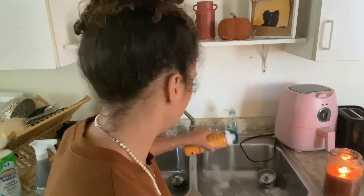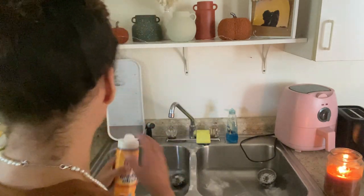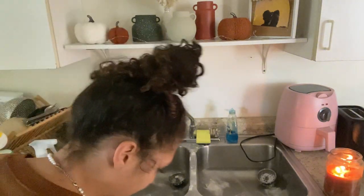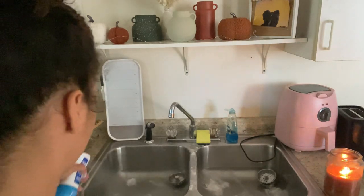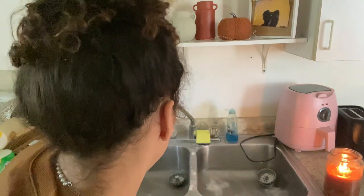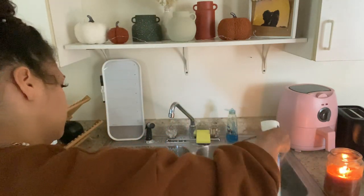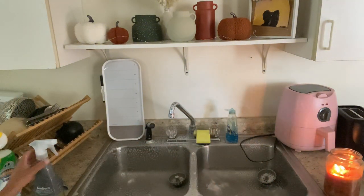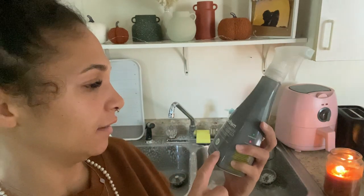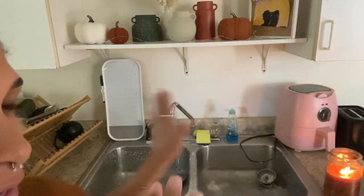So, I don't know, maybe we should just do the whole sink. Can't hurt, right? Which is also kind of dumb because I also want to spray my Clorox spray. Maybe later when we rinse, I'll apply the polish cleaner. That's so strong.